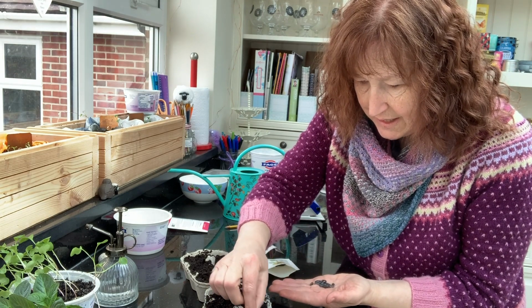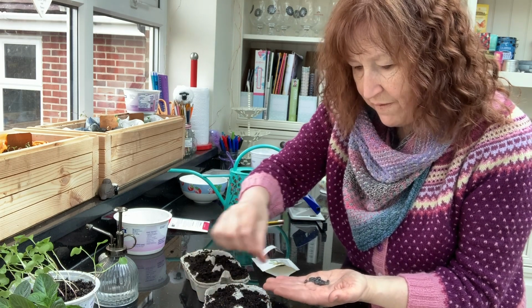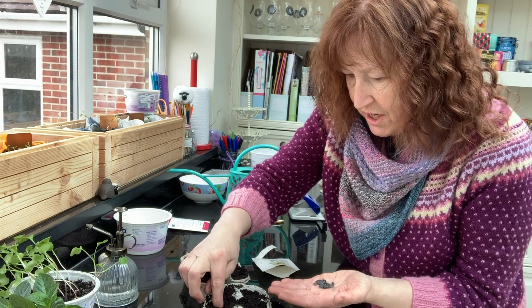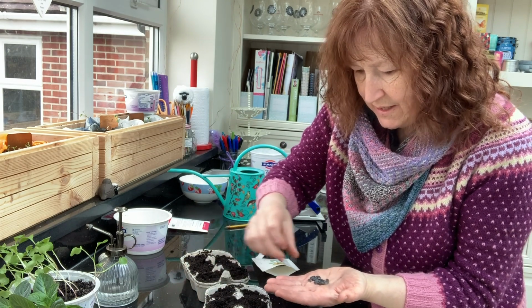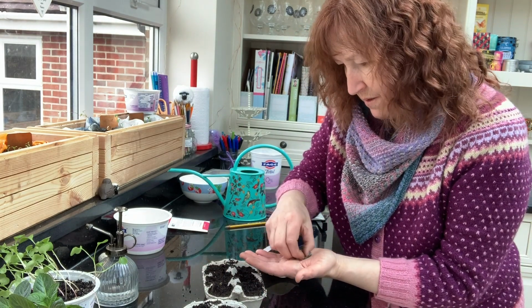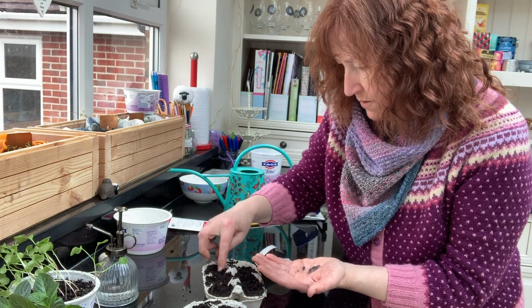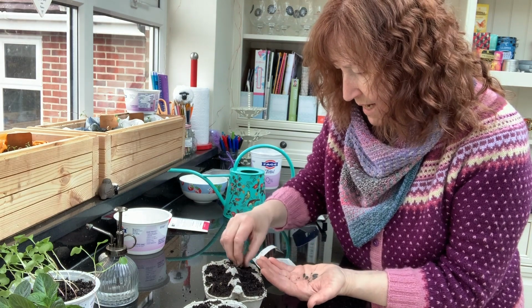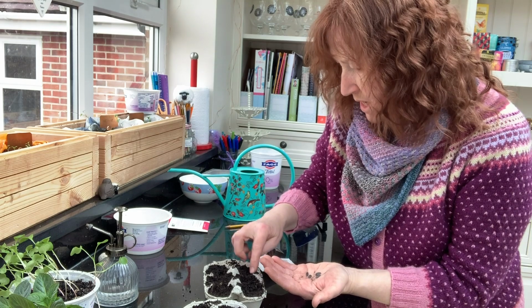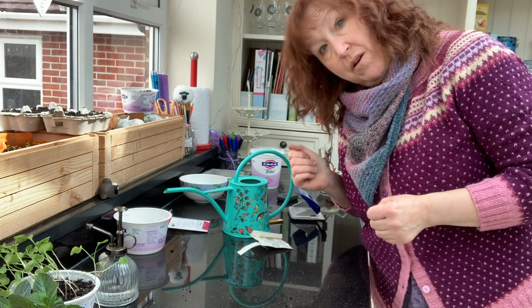I'm just gonna literally make a hole with my finger. I presume that is kind of the technical way of doing it. And then of course the birds will love those as well. Sing a little song. I'm planting sunflowers, sunflowers. I planted sunflowers.